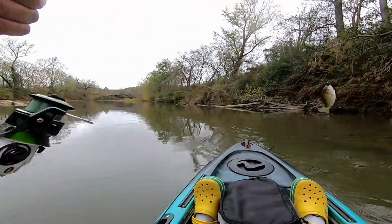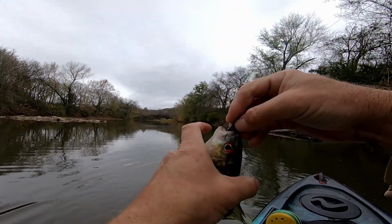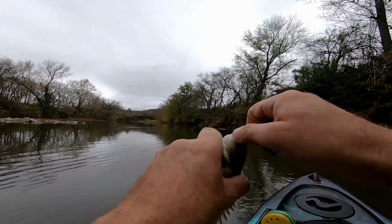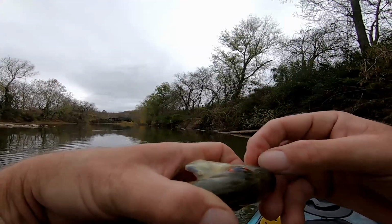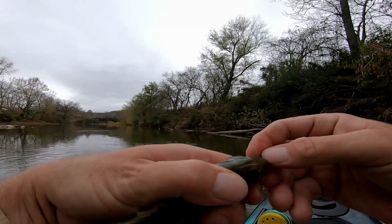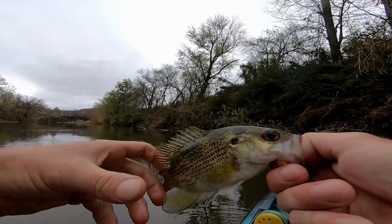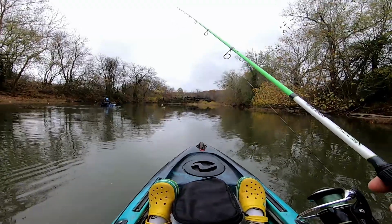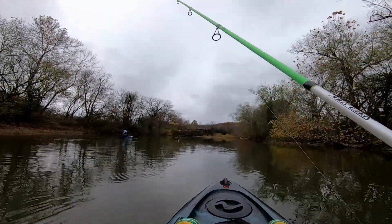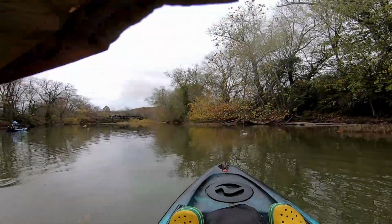Sixteen. Another rock bass. Bright orange eyes. I mean, bright orange eyes. He don't want to open up. There we go. Beautiful eyes. There he is. Long distance fish. Same thing, as soon as they hit the water.